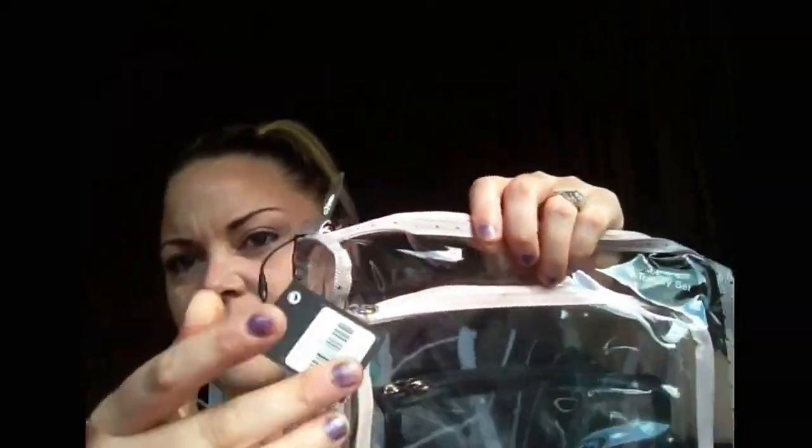And the next thing from Primark I got were these three clear bags. And you get a small, a medium and a large. I don't know if you can see them there, that's better. And these were £4. I thought these were great to put toiletries and stuff in our suitcase, and then if anything happens or there's leakage, it's contained instead of all over our clothes.